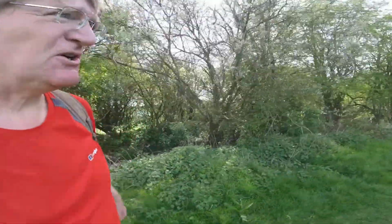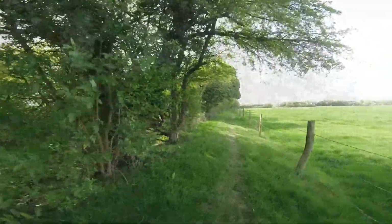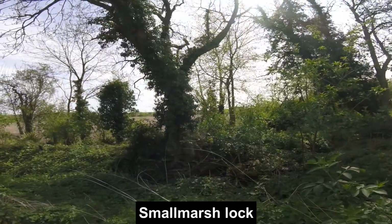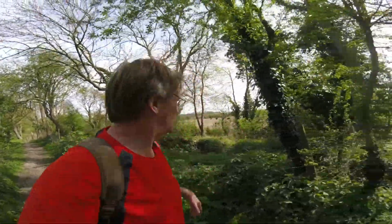That looks like it could have been a lock. The ground certainly rose a little bit just here. That would make that Spirit Lock, I think. I could be well out though. Somewhat full of rubbish. They're all single boat locks built for 70 foot long and 7 foot wide barges.